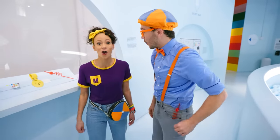All right, let's see how it looks. Whoa. Uh-oh, there's a little piece that's stuck. That's okay, it can rip, it can tear, that's totally fine. Oop, there we go.